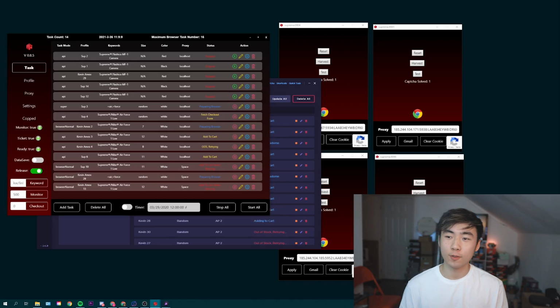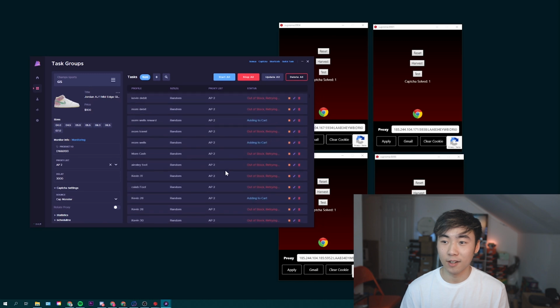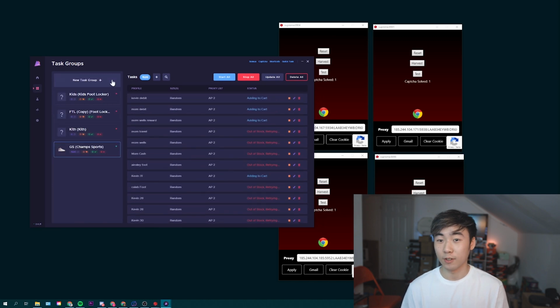Okay, so for the Air Force Ones, this drop was literally garbage. They did not drop on time. They dropped randomly, like at the end of the hour. I just wasn't having it. So instead, midway, I saw that the paint drip lows were restocking on Champs, so I started running for those. And luckily we were able to hit 3 pairs on Champs, so that kind of makes up for Supreme a little bit.